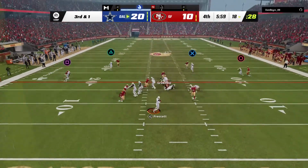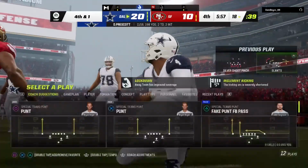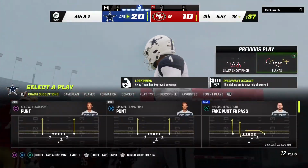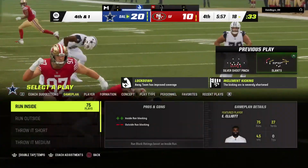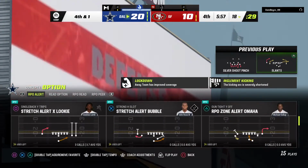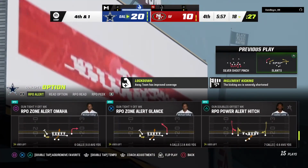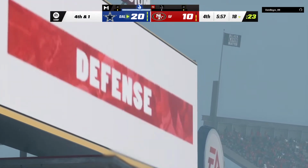On 3rd and 1, here's Prescott. Oh, the ball comes out on the hit, but they'll say it's incomplete. Partner, what we're seeing so far is the defense is certainly coordinated. Both levels doing their jobs in tandem. The back helping the front helping the back. The pressure got home on that last play and forced him to try and throw through contact and short of the sticks.